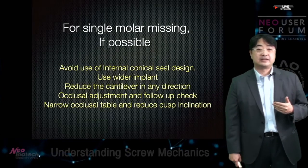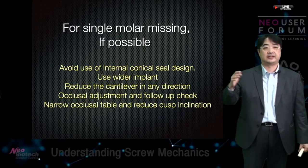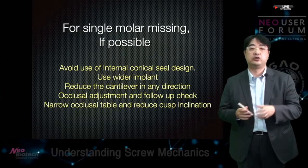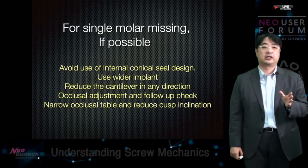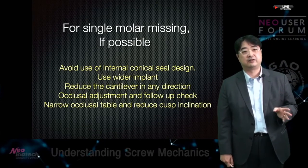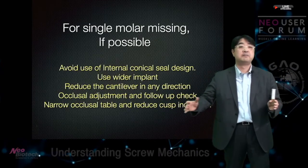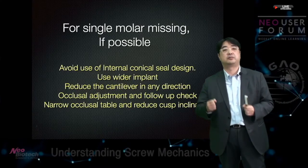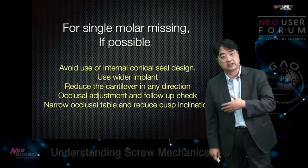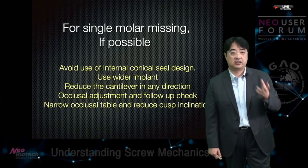Okay, so for single molar missing, this is my suggestion. Avoid use of internal conical screw design if you have enough space in terms of occlusal clearance. Okay, and use a wider implant, at least bigger than 4.5 diameter. Okay, and also you have to reduce the cantilever in any direction. We all worry about the distal cantilever all the time, but sometimes medial cantilever can cause mechanical problems of the implant. So you have to think about the medial, distal, or any direction, even the buccal or lingual direction of cantilever. So you have to reduce the cantilever to reduce the problem.